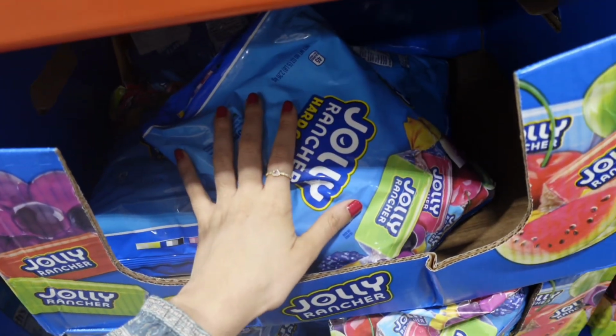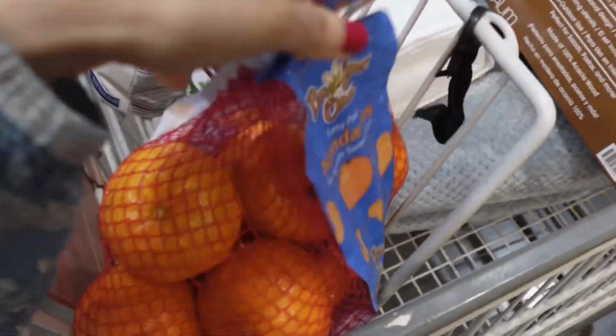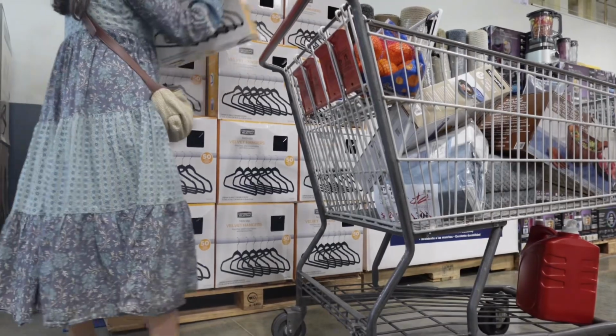My favorite candy in the whole entire world, but I don't trust myself with one of these bags. Getting more hangers.